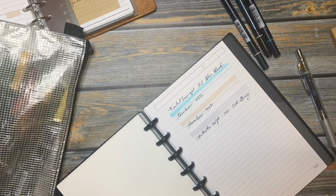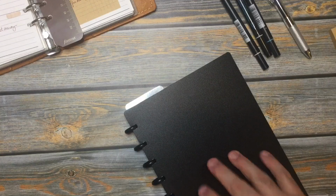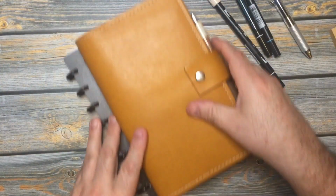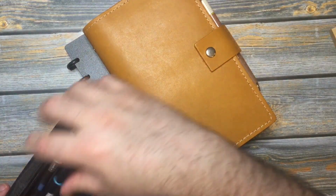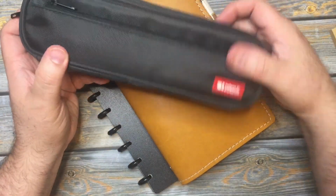So, I guess that's all that I have for today, tonight. So I'll just put them all in my little pencil pouch from the Heat Lab.